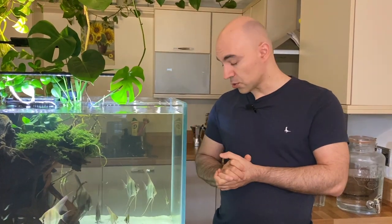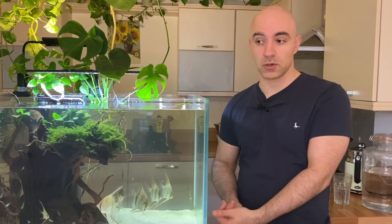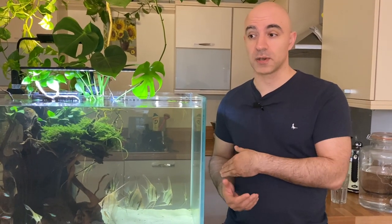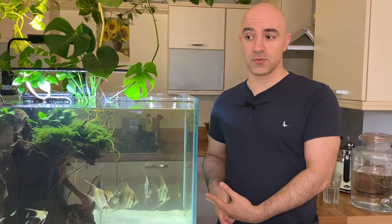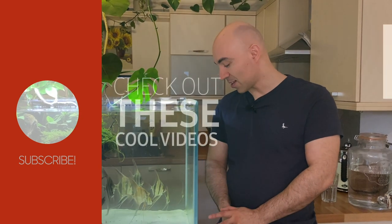So this is what I feed my Altum Angels every day. Certainly I'm not saying that this is what you should feed your Altum Angels, and your fish might prefer different types of foods, or you have access to different types of food, so you can choose your own diet for your fish. But this is what works for me, and this is what have been working for me for quite a while. So for now at least, I'm using this type of diet for my Altum Angels, and maybe later on, if I have access to different types of foods, I will add something else to their menu, but this is how it is for now.